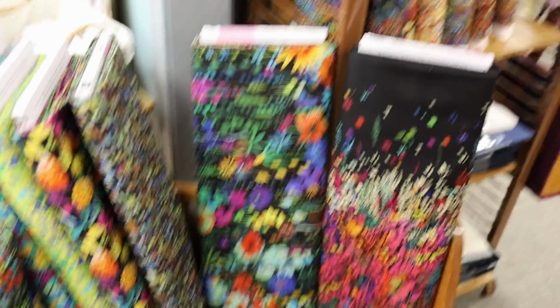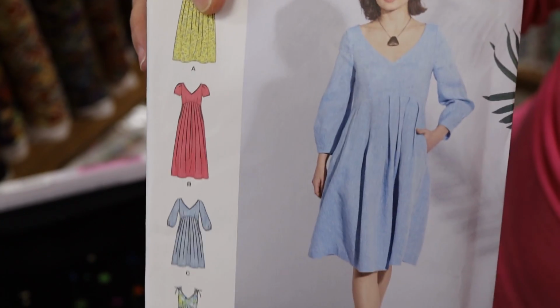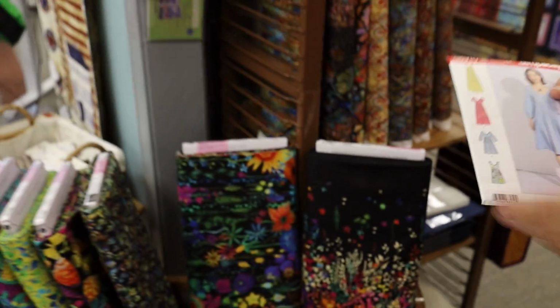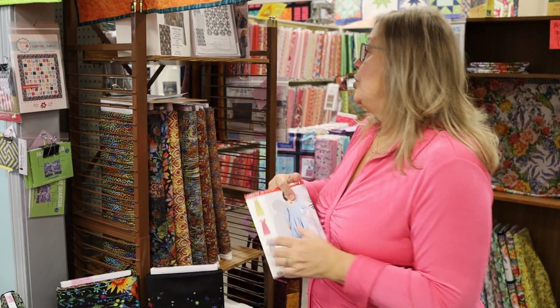We have a few, but our go-to is Hobby Lobby, honestly, to get garment patterns because they're the closest, most reasonable place to get them. We do carry a few garment patterns, but not a lot. So, anyway, this line, I think I see a dress in my future.